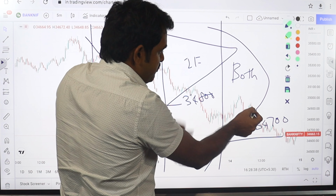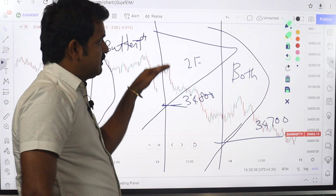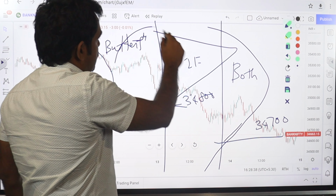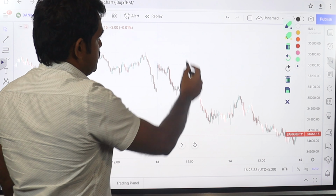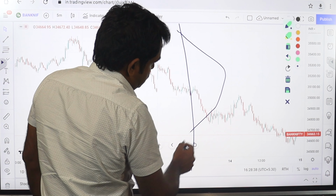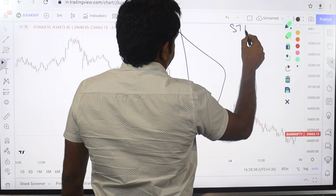I'm more concerned about the downside because we are at the bottom of the iron fly. So this is the butterfly. I added one more along with the iron fly. Then what is next? So the payoff looks like this. A better payoff. Next is STBT.